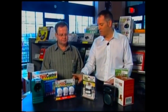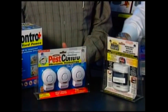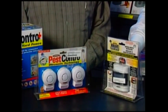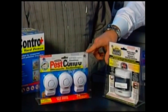Okay, and now this one affects rodent problems? Yep, mice, etc., rats. You plug them into an electrical outlet and it'll keep them away from that area, that room. So that's a great alternative to having chemicals in the house. Exactly. You just plug it in, it's just a sound that humans can't hear, but the rodents do, and they move on to somewhere else.